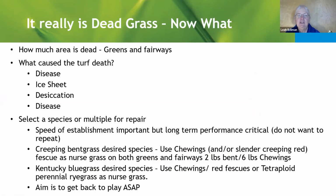So it really is dead grass, and you determine that. Now what? You need to decide how much area is dead. Is it greens or fairways? What caused the turf death? And then select a species or multiple for repair. That speed of establishment is important, but long-term performance is critical. You don't want to repeat it.